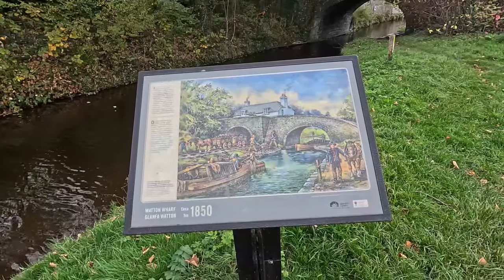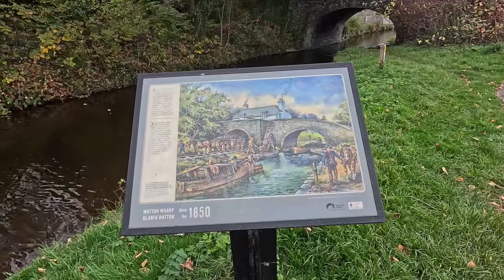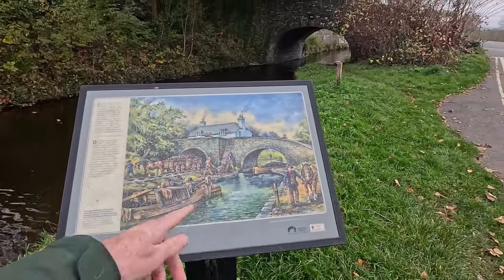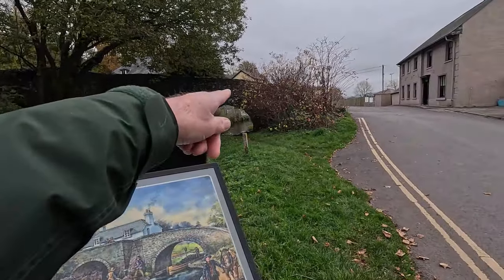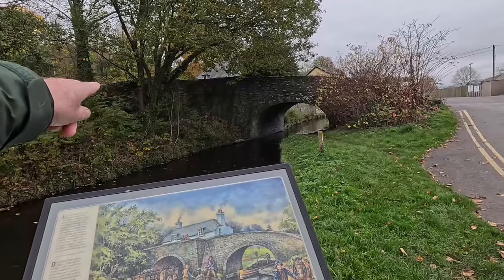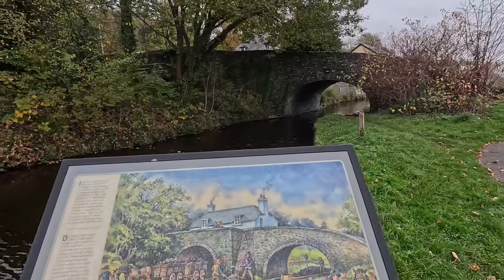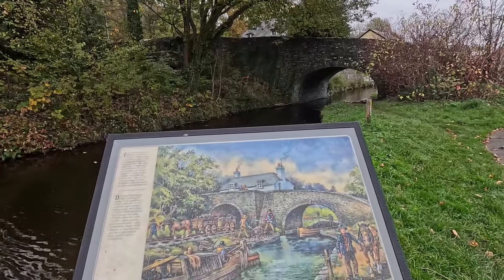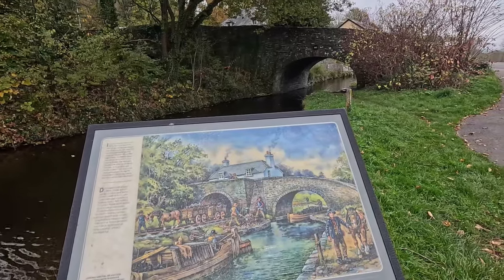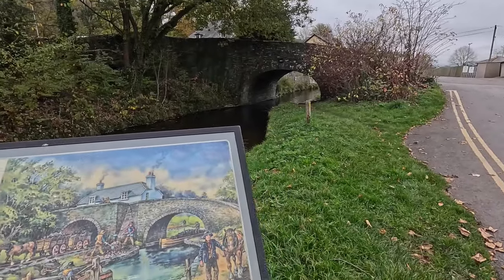Here's an illustration of how this very site looked around 1850. This is known as Watton Wharf or Watton Wharf. You can see that bridge, which is bridge 165. And then I can see the remains of a tunnel behind those trees, which is the railway tunnel. I say railway, it's probably just drams being pulled up by a horse. Much quieter here today than it was back then.